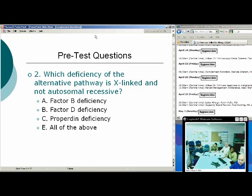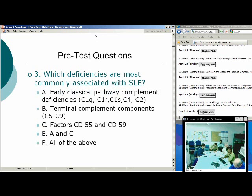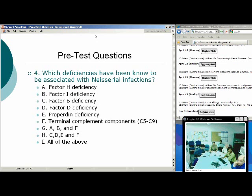Which deficiency of the alternative pathway is X-linked and not autosomal recessive? Factor B, Factor D deficiency, Properdin deficiency, or all the above? Which deficiencies are most commonly associated with SLE? Early classical pathway complement deficiencies, which is C1q, C1r, C1s, C4, and C2. Terminal complement components, which is C5 through 9, factors CD55 and CD59, A and C are all the above.